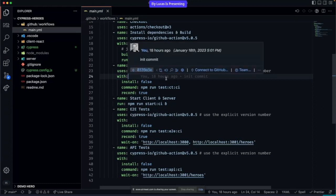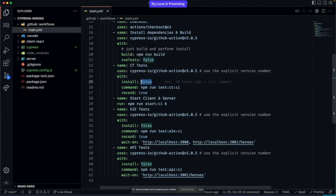And this is using our GitHub action. We're telling it to install false since we installed it up above. And then we're running our custom test command. This basically fires up Cypress in run mode and does component testing. And this record true is telling the GitHub action to send the results to Cypress Cloud.